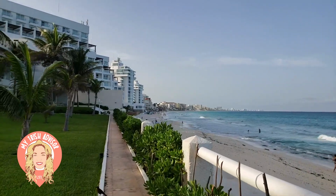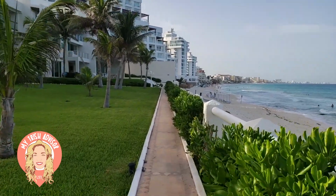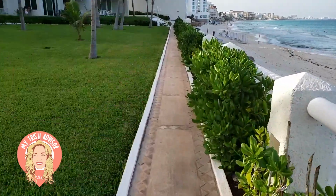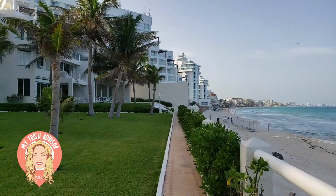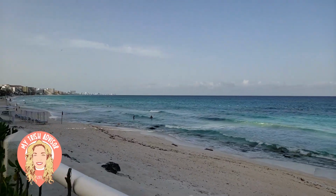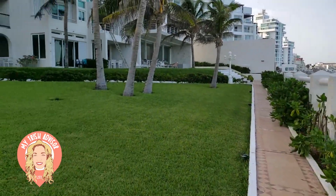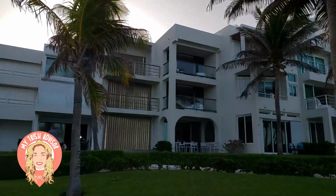He just told me his parents bought this property in 1984 and there was never a sidewalk here, but the homeowners association built the sidewalk specifically for his parents because they went around the property and did their exercises. I thought that was a cute little story, but who wouldn't want to walk right here along the beach? Okay, so we're going to cut through. Actually, the place that we're staying in is right there, those three.